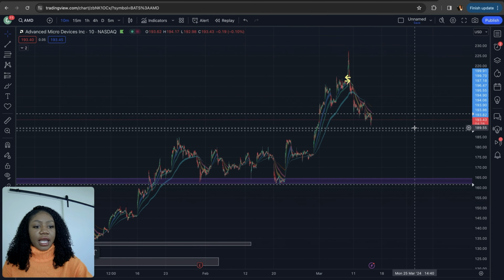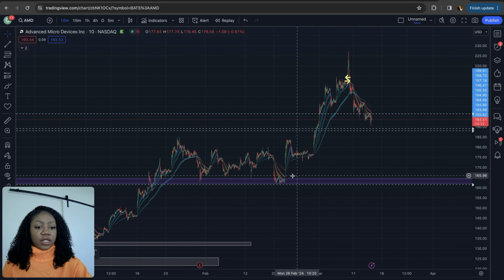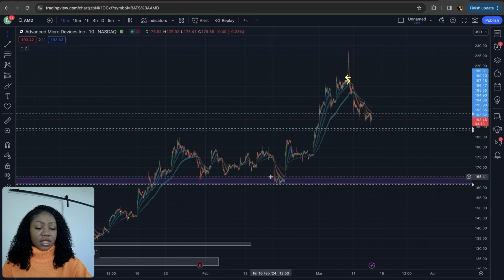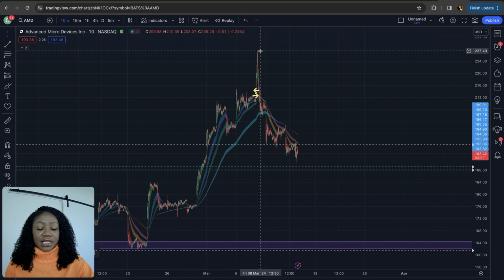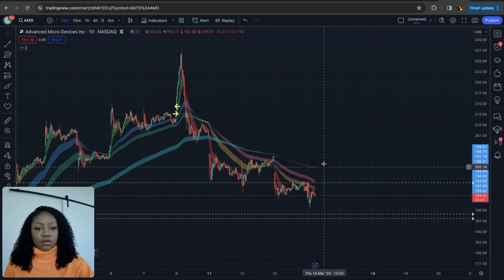So this is AMD, and as you can see, we have broken above my all-time high resistance area, which is represented by this purple beam. And we have since back tested it multiple times and did a break and retest type strategy. We went from 164 to 227 in under 2 weeks. So it was a big move. A retracement's definitely needed. So that's what's going on right now.